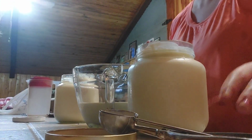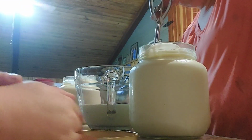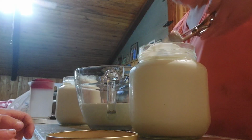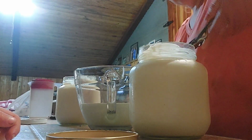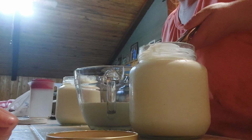Just film me, please. You never saw me make ice cream before. We're making ice cream. This is our own cow's milk. This is Violet's milk, and I'm collecting the cream out of it to make ice cream. A gallon and a half. So I don't want to go below the cream line here.